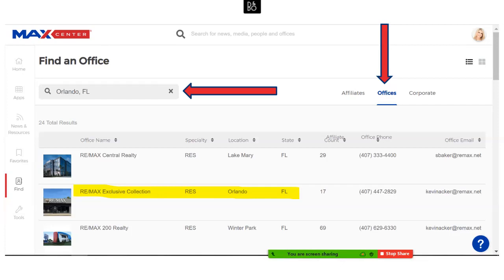These populate randomly, they're not in any order. And that is so that everybody gets a fair shot of being at the top of the list. And let's say you decide that you're going to give this office a shot because it's right in Orlando.